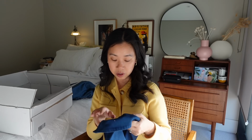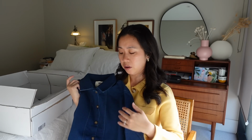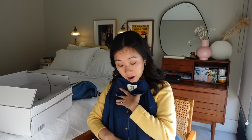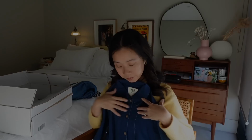Size-wise, I got this one in an extra small, and I'm pretty sure with this style you can get it personalized as well with some embroidery action. Though I chose not to do it this time because I just wanted to make sure that it fit me properly. So yeah, I'm excited about this one. Give it a go. Let's try it on.